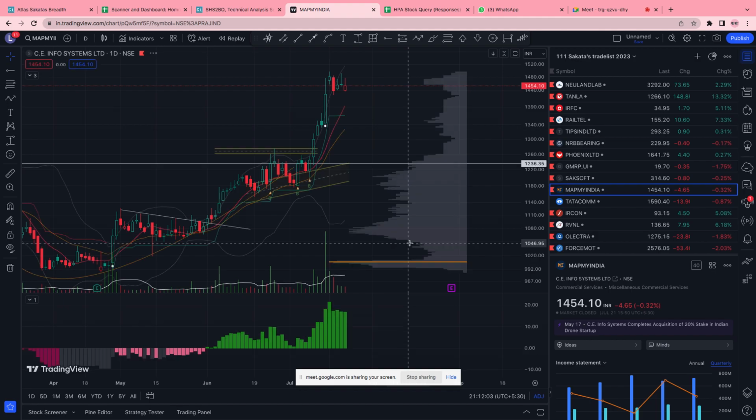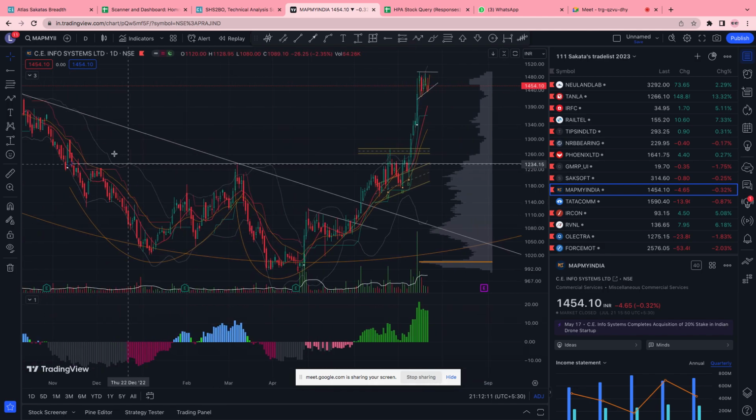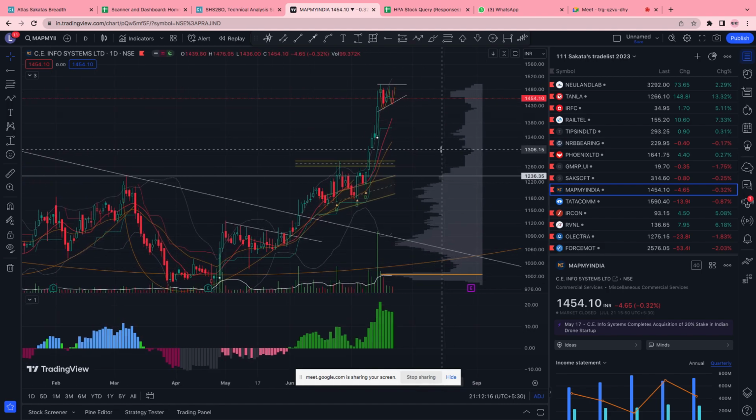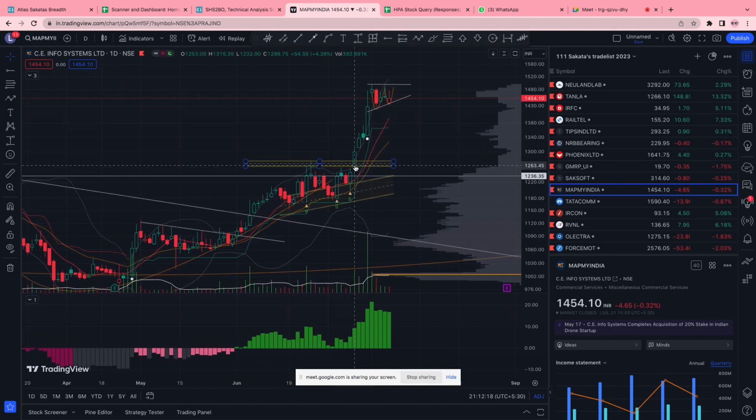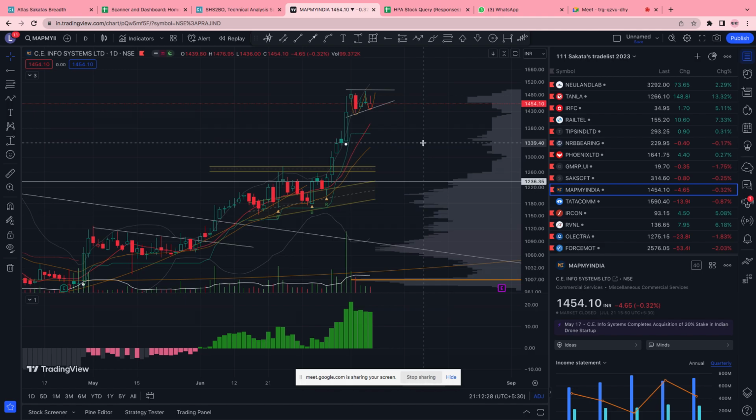Map My India is the last stock I'm holding. This is a brilliant stock. This is an oh my god level chart. So this is after the double bottom breakout. The day I entered is this. Again, you can see why this is the day I entered. This was the day when the base breakout happened. This nice little 1T 2T happened, and then the mistake I made was I sized it really peanuts, man.